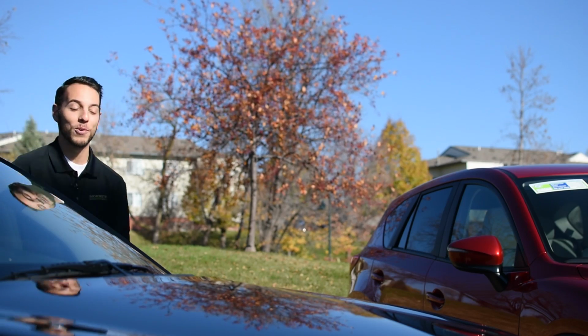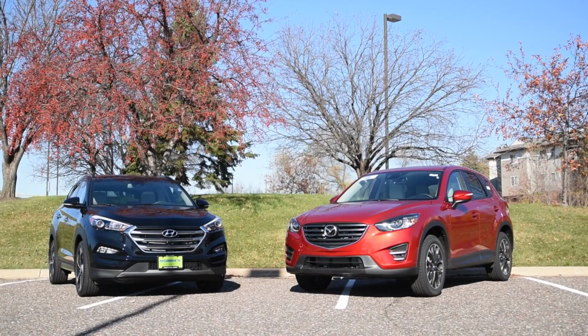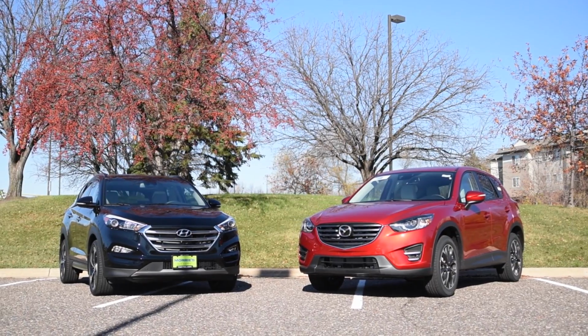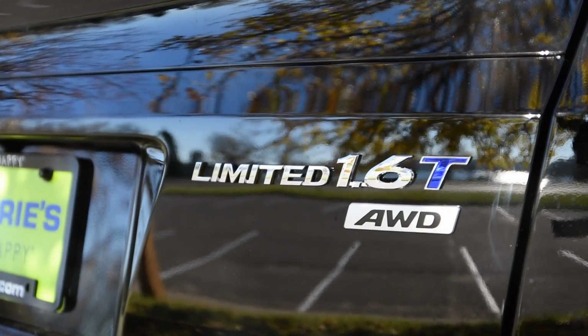Morrie's Automotive Group is out here today with a 2016 Hyundai Tucson as well as a 2016 Mazda CX-5. What I'd like to do is show you around both vehicles inside, outside, and then give you a driving review to help you make an informed decision. So this 2016 Tucson is the Ultimate package on top of the Limited.